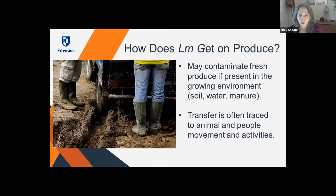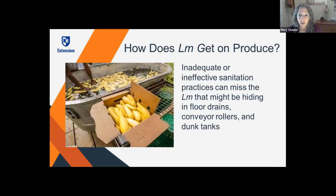So how does it get on produce? It can contaminate fresh produce if it's present in the growing environment, so soil, water, manure, and then transfers to animals and people, their movement and their activities, right? So this is something to be aware of. It can also get on produce because of inadequate or ineffective sanitation practices. If they're not really thorough and really scrubbing to get rid of those biofilms, you can find Listeria biofilms in floor drains, conveyor rollers, and dump tanks.